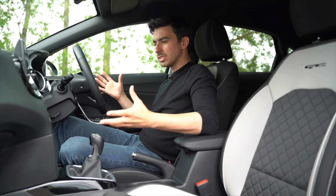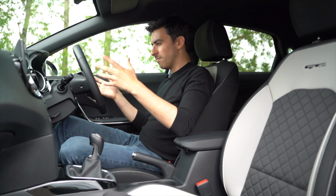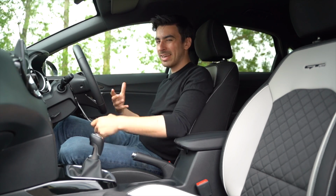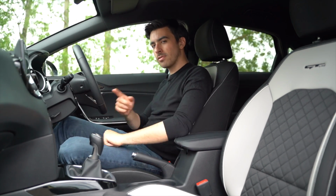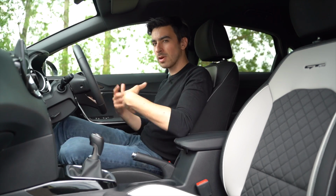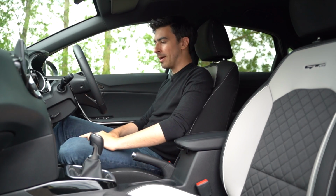It's not the most exciting place to be, admittedly, and you don't get a virtual cockpit, which really can elevate an interior. And Kia knows how to do them. If you click the link in the top right-hand corner, you can watch my video on the Kia Sorento, which comes with an awesome virtual cockpit.